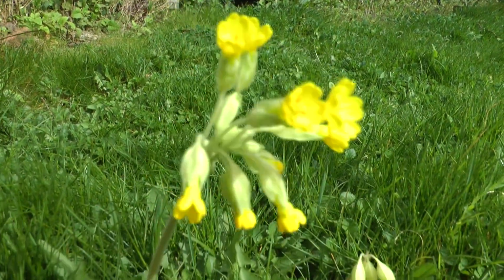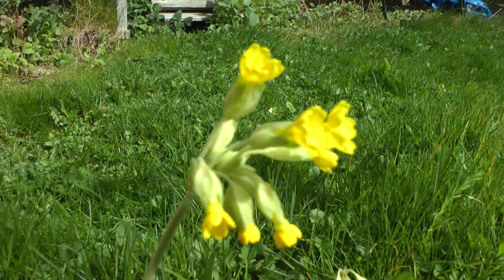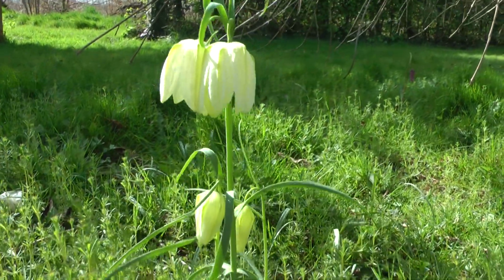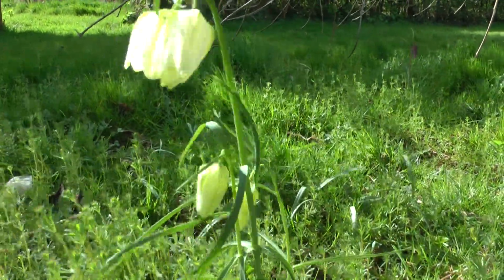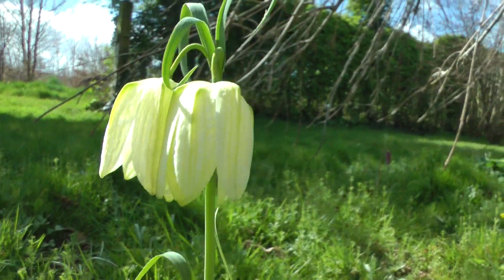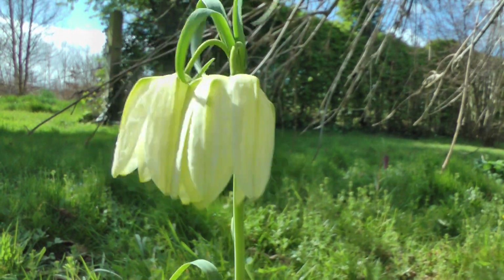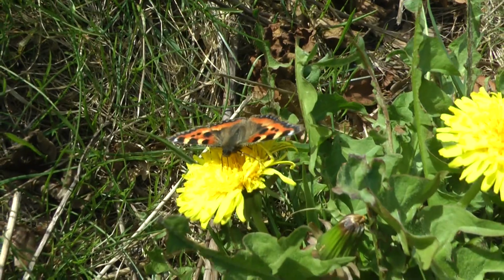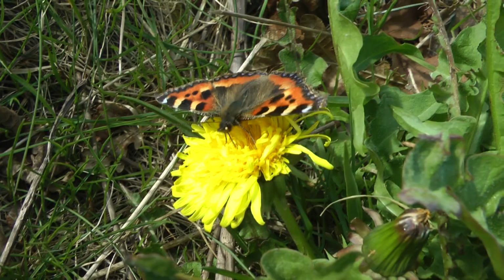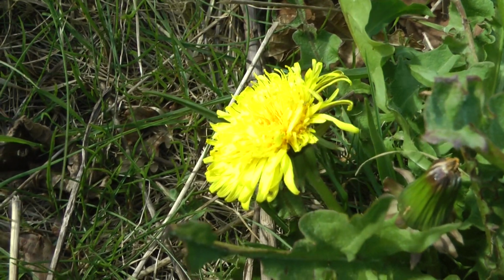And the first of the cowslips. And there's a lovely white fritillary. A small tortoiseshell there on the dandelions.